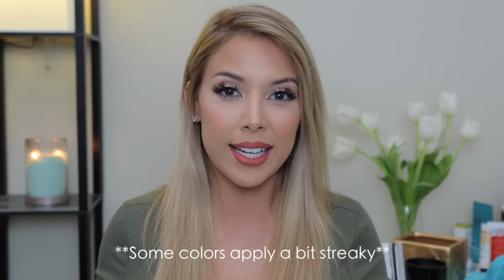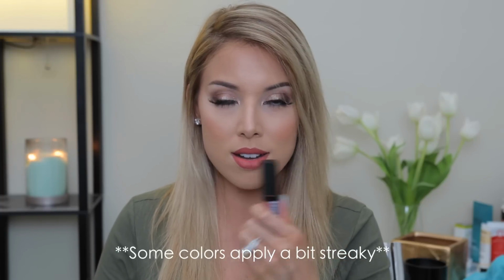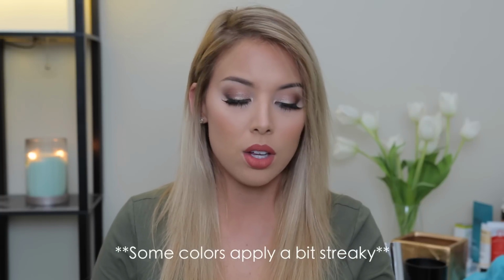But I'd gotten a few comments, I don't know if it was on Instagram or YouTube somewhere, where people said that they hated this formula. So I was a little iffy about it, but I've been wearing it all day. It's like 9 o'clock at night right now. I did reapply it just on the inner rim area, which is where any liquid lipstick comes off. It feels very similar to most of the high-end brands that I've tried. The only difference is, if you rub your lips together, which you shouldn't do if you're wearing a liquid lipstick, it feels a little bit sticky, but not a lot, if that makes sense.